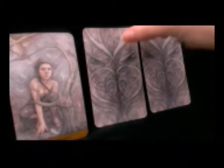So far I was having a fantastic time with this wonderful reading, and here we go to Thursday, which is my last day at this job, and I drew the Four of Cups. I'm kind of in love with this image. I think it's really beautiful.